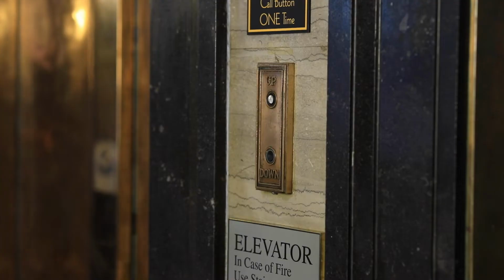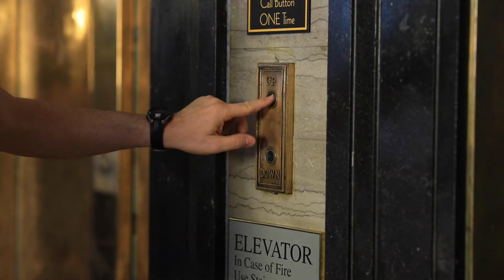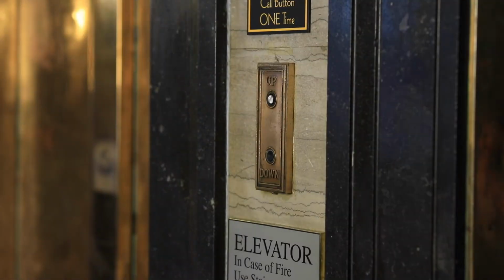Instead of the buzzer that you hit 7 times if you're on the 7th floor, you'll actually be able to use it without having an operator. We're going to do away with that, but we're going to keep everything as historically accurate. We're going to keep all the dials and keep all the buttons, but make them bigger. And we also are required to have a camera now. Today's code requires a camera in case someone's in the car and on the floor. We need to be able to see them.